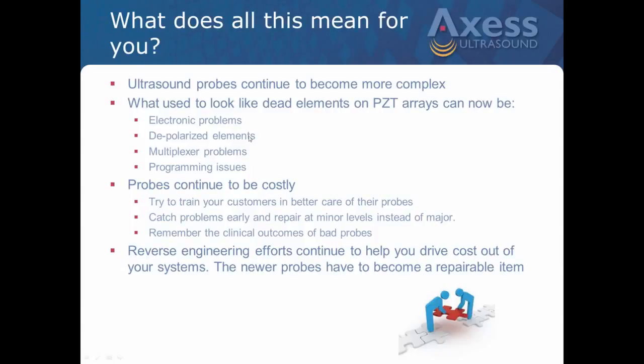Again, what does this mean for you as engineers? Probes are becoming more complex, and they're going to continue to get more complex. There's no question about that. The testing is a big thing, being able to properly identify what's going on. What used to look like dead elements on a PZT array, now in single crystal, can be electronic issues. You can see multiplexing issues, maybe a depolarized array, etc.